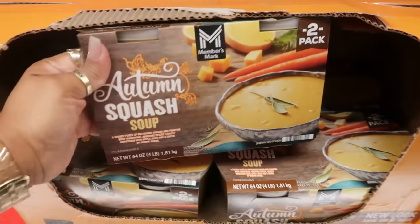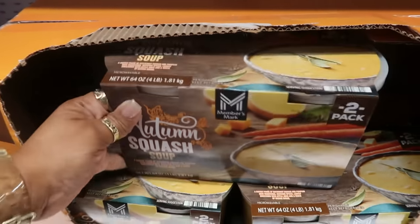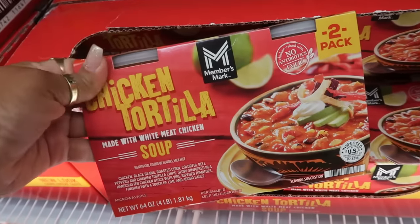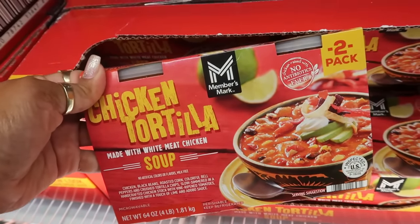The Autumn Squash Soup is back. A 2-pack is $9.98 right there. And then there's also Chicken Tortilla Soup for $9.98. Made with white meat chicken, no antibiotics ever.